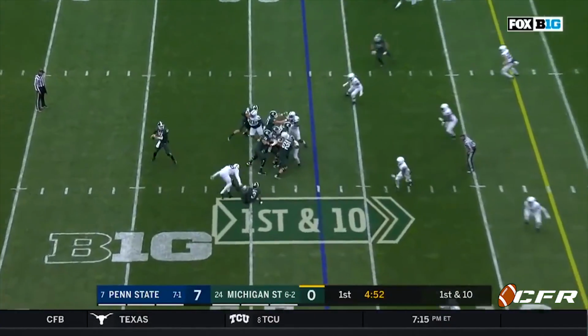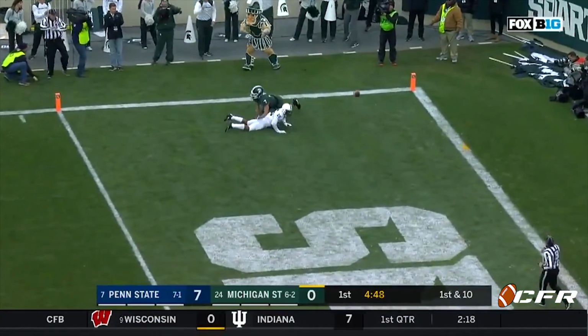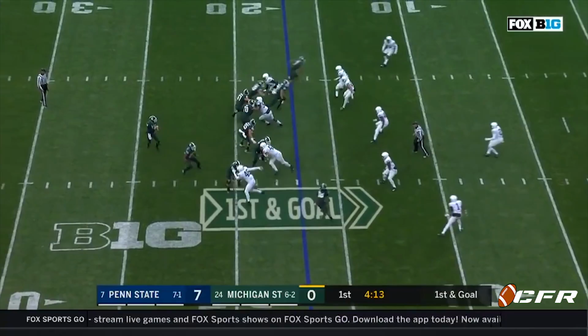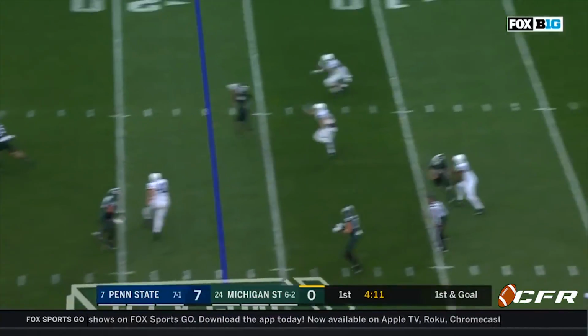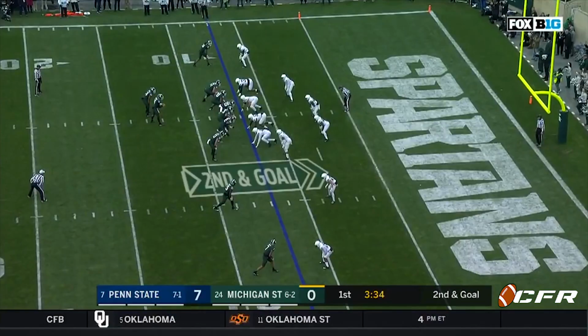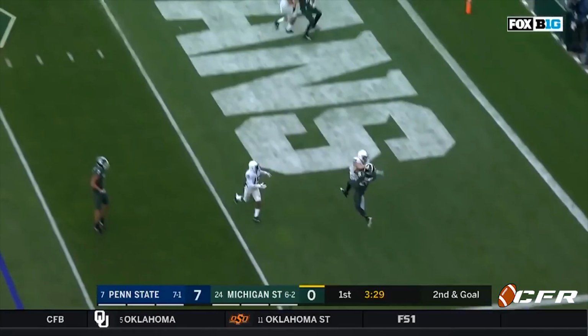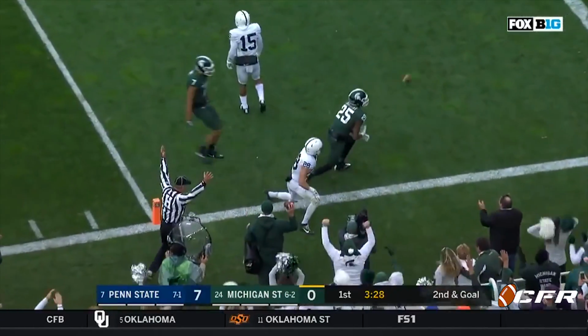They bring some pressure here. Lewerke scanning the field, throws it into one-on-one. Incomplete. Flat score. Lewerke back to throw. It's the crosser. Davis able to run away from Farmer and get inside. Advantage he has against just about everybody. Lewerke goes the other way. Stewart goes up to catch it.